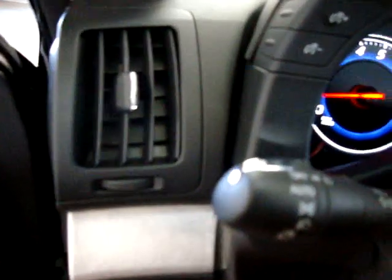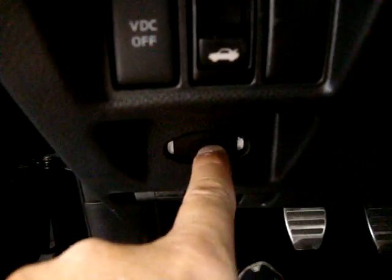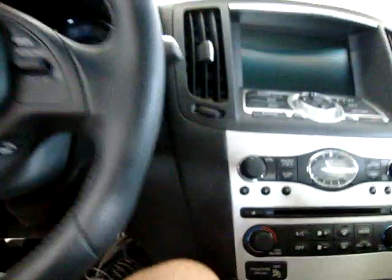Okay, I'm going to get out of the car now and show you a little bit more on the outside. It's also got automatic headlights, as you can see there. Power trunk. This hole here is where you would put your key. If the battery inside the remote dies, it's not like you're out of luck. You can stick the key in there and you'll be good.